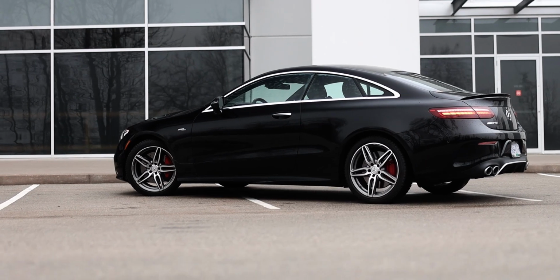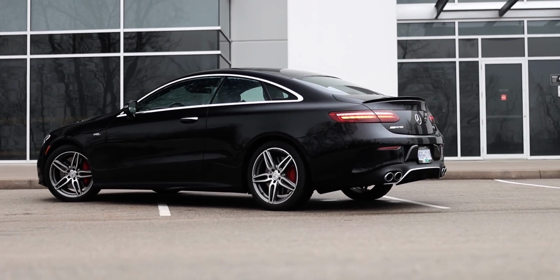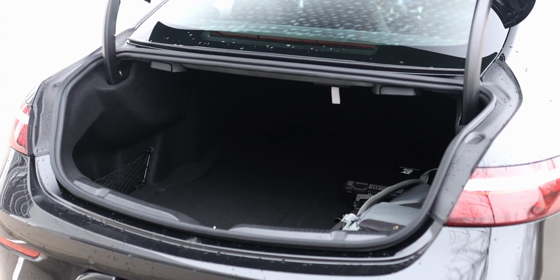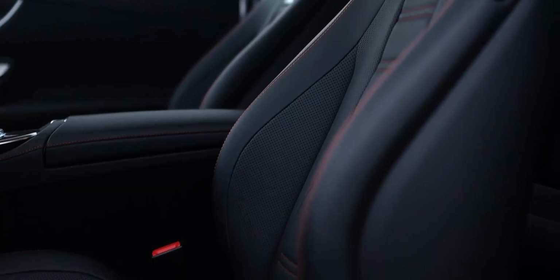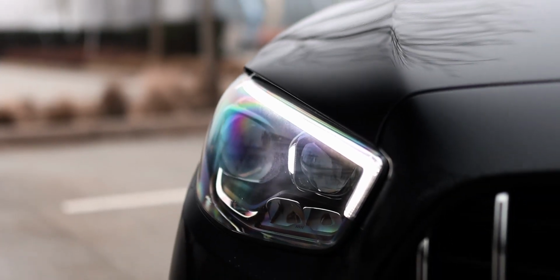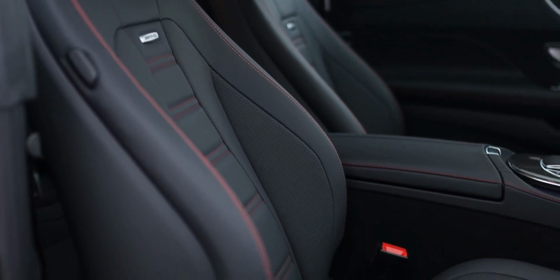But like I said, the only package that you really need on your E53 AMG Coupe is the premium package. It adds keyless go, power operated trunk, heated armrests, ventilated front seats, 360 cameras, active multi-beam LED headlights, and multi-contour front seats with massage feature.